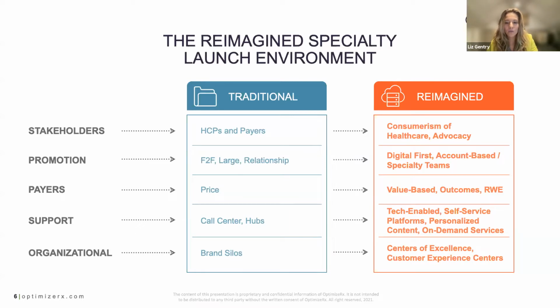So with that, I want to turn it back over to Matt, because I think it's a good idea for us to dive deep to provide additional insight into how specialty brands are navigating this new environment and taking advantage of it to achieve launch success.